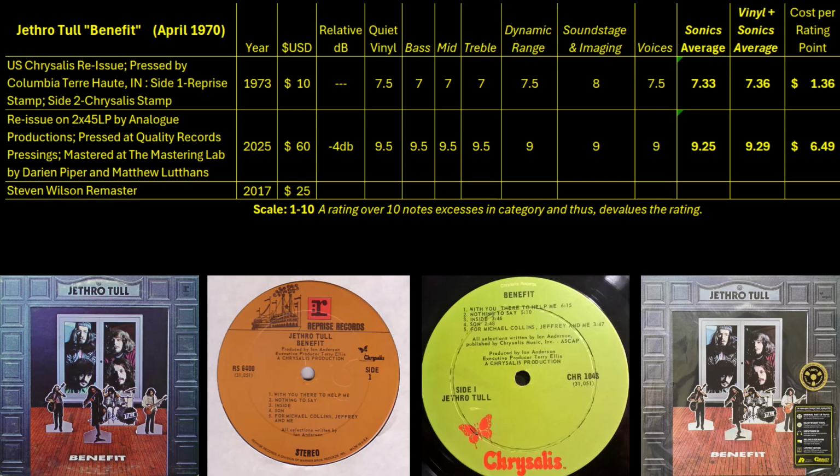Now, again, you've got to be able to turn the Analogue Productions one up to get that clear dynamics and the clear capability that's there to show you what's behind the wall and what's behind the curtain, so to speak, of this record. And when you do that, you gain a new appreciation for the way these songs were put together and the ability of these musicians to work together.